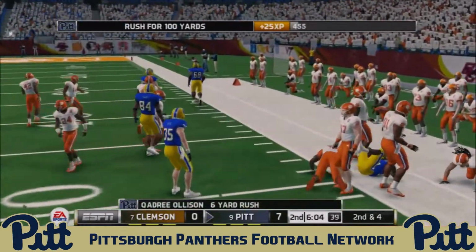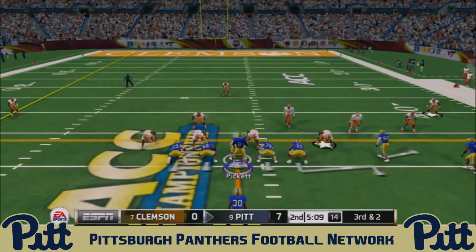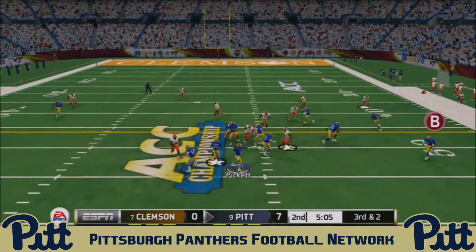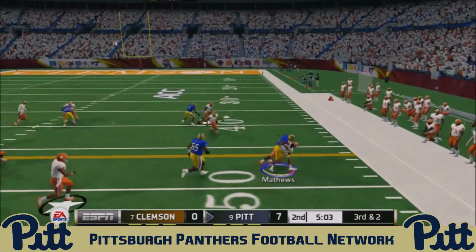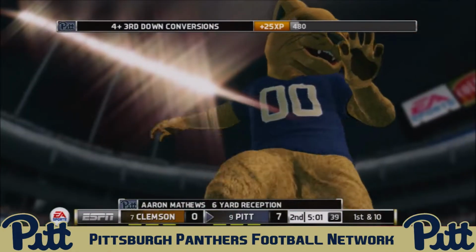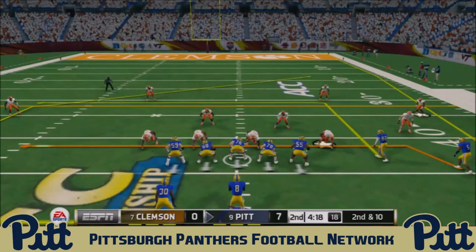Olesen goes for 6 there on first down, setting up 2nd and 4. Now it's going to be 3rd and 2. Trips formation to the near side on the right for the Panthers. Pickett back. It's a screen. He's got Aaron Matthews. Sheds one tackler, and he gets forward. Great bit of play from Aaron Matthews, fighting off one tackler and getting the first down for the Panthers as they roll the clock here.